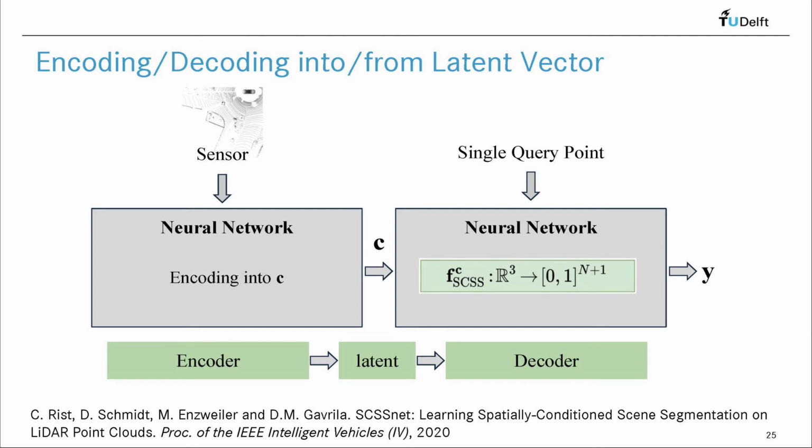We implement this semantic segmentation function by an encoder-decoder architecture. The encoder captures the sensor measurements and transforms them into a latent state vector. This latent state vector is combined with a query 3D coordinate in a decoder to output the class probability vector. For details on the encoder and decoder architecture, see the actual paper.